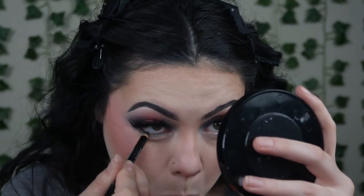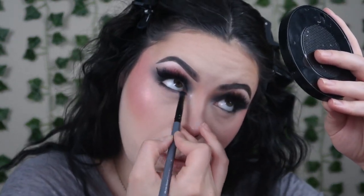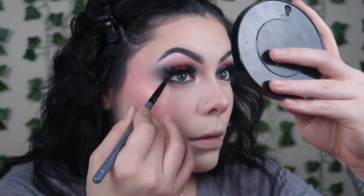So this one is the NYX pencil. What is it? Eyeliner. There you go. And I'm pretty much going to line my lid with this. Or my waterline, tight line, top, bottom, you know. I'm going to start by taking shade Inferno. I'm just going to smudge this out on the whole lash line.